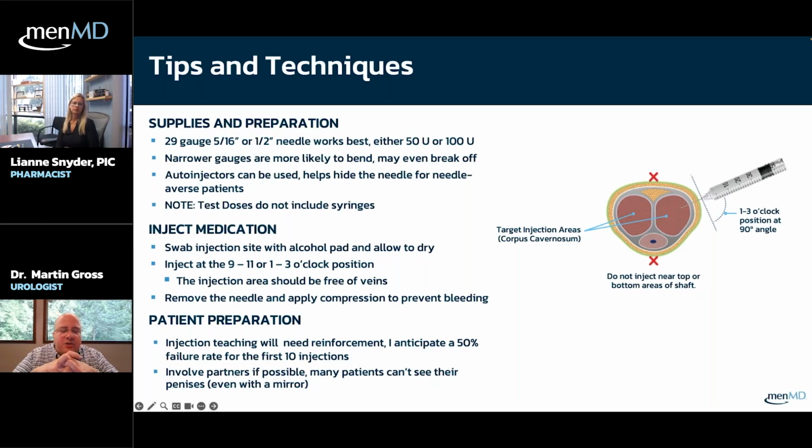Patient preparation. Injection teaching needs reinforcement. This is the big challenge of intracavernosal injection in your practice. It needs reinforcement. When guys come in, you have to reiterate the same stuff over and over again. Injection dropout rates are not insignificant. Part of that is that patients don't get proper teaching and don't get proper reinforcement, right? So when a guy comes back at his 6-week visit, he says, it worked great about half the time, but half the time it doesn't work at all. There's something wrong with this drug. I say, that's not the drug. That is a user-dependent thing.